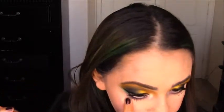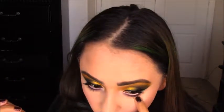I thought it was too dark when I swatched it, but actually it's perfect. So it hasn't moved so far. Usually stuff in my waterline will move immediately, or at least a minute in, because my eyes water a lot, and it hasn't moved. So I feel like this is actually good. The only downside is once you click it up, you can't click it back down. So I feel like you need to be careful when you do that.